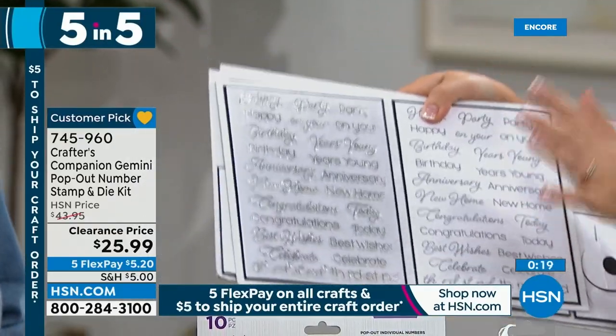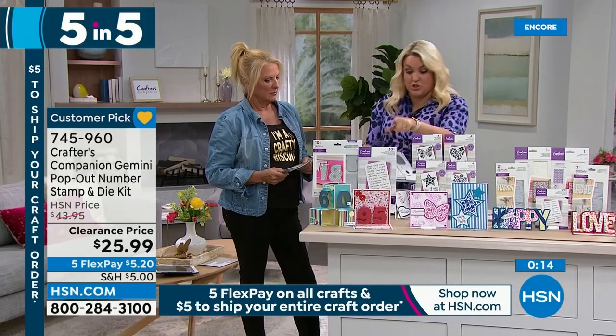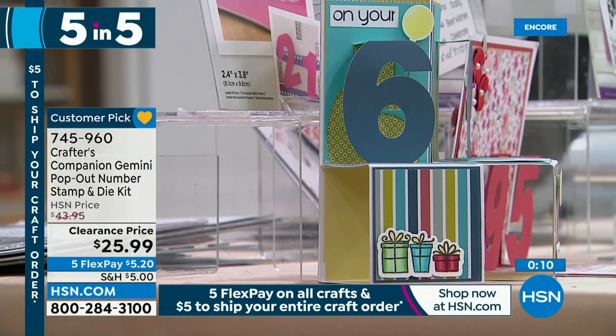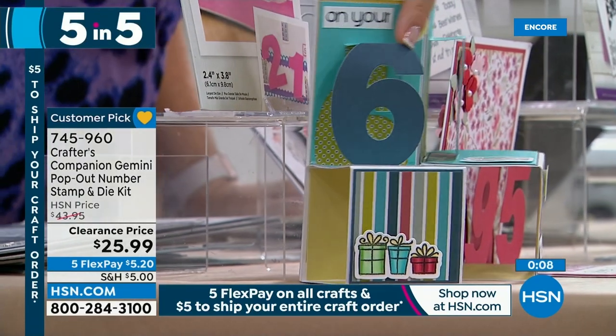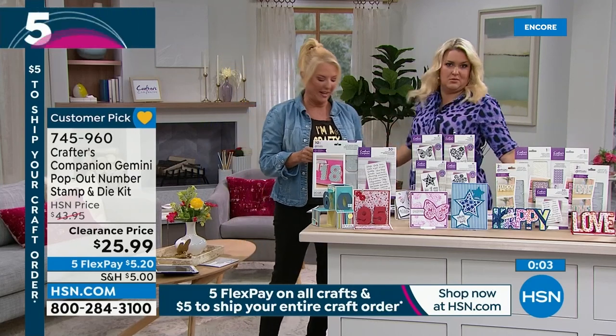But all I would say is, if you've never done things on the inside of your cards, this is the set to do it with. And personalization is huge. This way you can personalize any card, or even like these 3D boxes that we've done. That's all cute. Like for $25. It's so cute. Okay, guys, and 40 pieces.